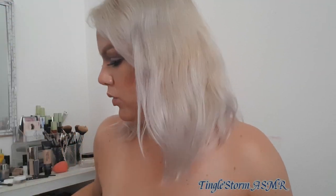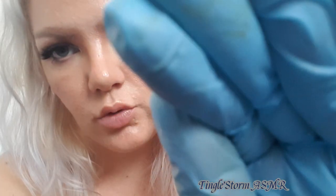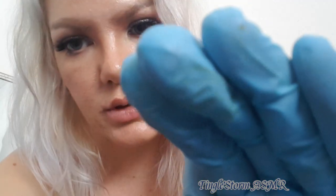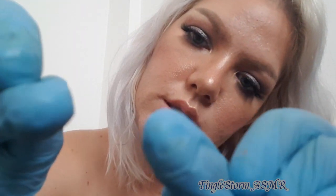Alright, okay, now I will come closer and have a look at your skin in detail, okay? So, just sit back. I see that there is a little bit of redness around the nose and the chin area, and that there are some larger pores in the area between the nose and the cheeks.